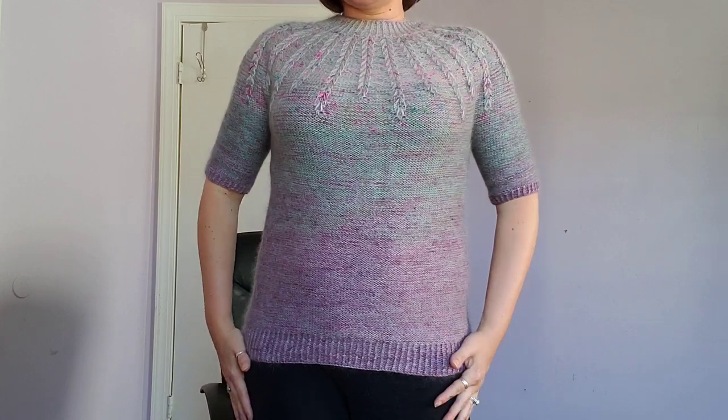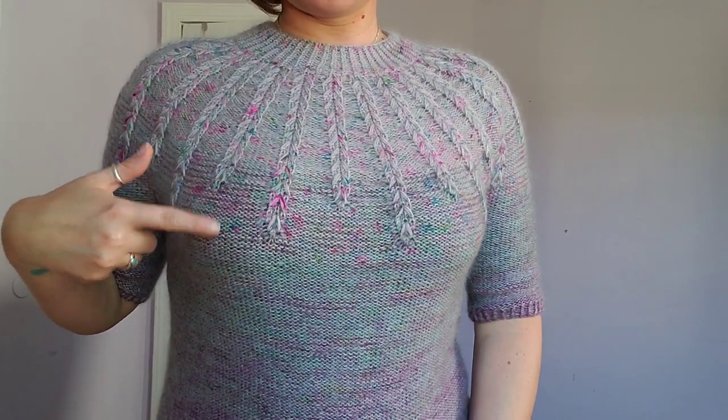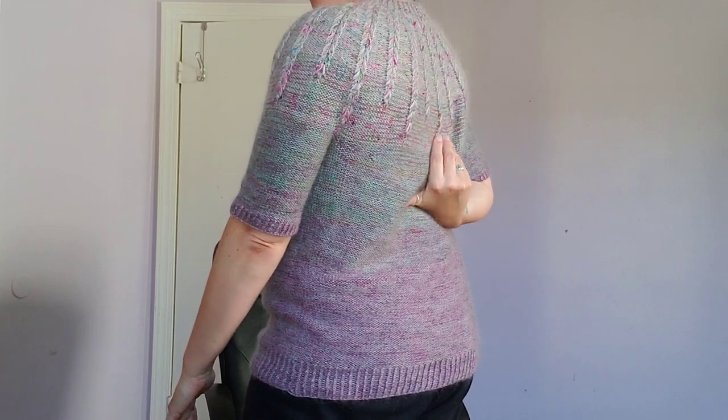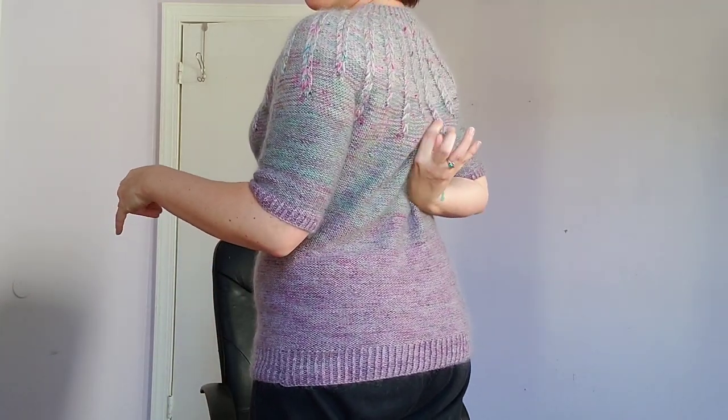It blocked out really nicely. I feel like it fades really great. You see a little bit of where the colors change there. Not terrible. And the back blocked out really, really well. It had this weird pucker right here that blocked out.